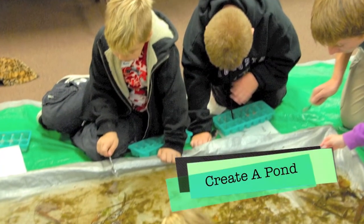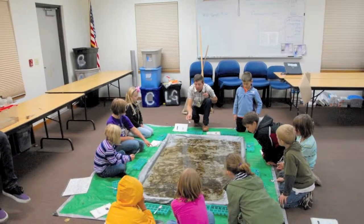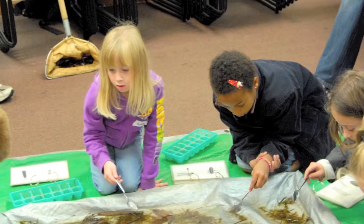For the Create a Pond activity, there was a tarp set up with mucky water filled with lots of different bug species. The second graders used their little hands to dig through the water and collect bugs. Using tweezers, they learned about the different parts of bugs and what they are called.